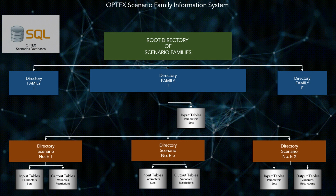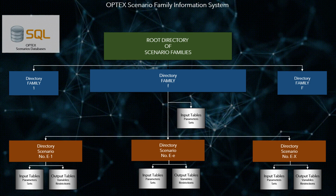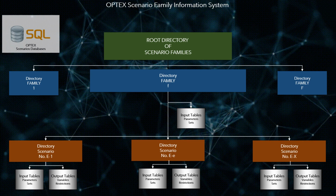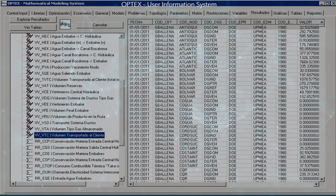To store all the results of the runs of the models, Optex automatically generates the structure of an extended information system, based on the scenario and scenario families concepts. All result tables are stored in normalized relational tables.